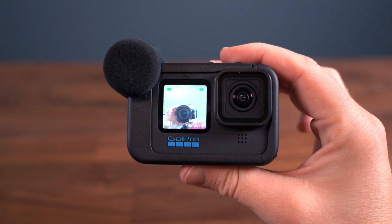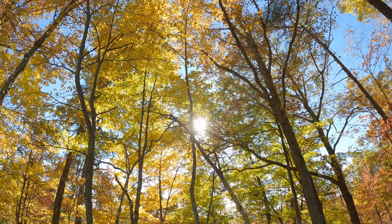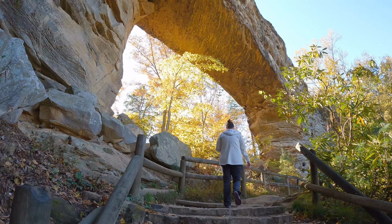And actually, you can even vlog with it. The stabilization on these is fantastic. This camera is great for vlogging because it's got a little built-in screen right on the front here. And if you add the media mod, you get an extra microphone that's on the outside. Helps improve the quality of the sound, reduce the wind noise from the built-in microphones. Now this one's a little bit larger because of the media mod on the outside, but it's worth it for the extra microphone on here because the built-in microphones on the GoPro are not great for vlogging.